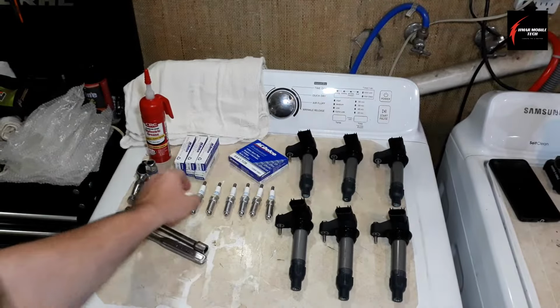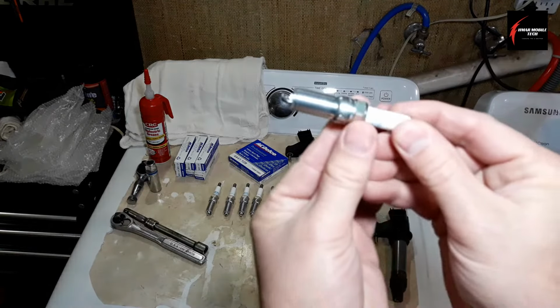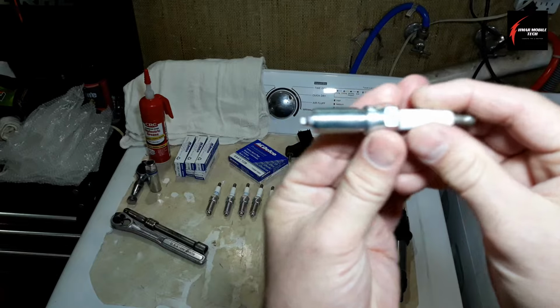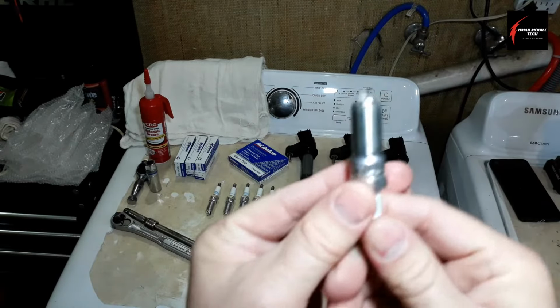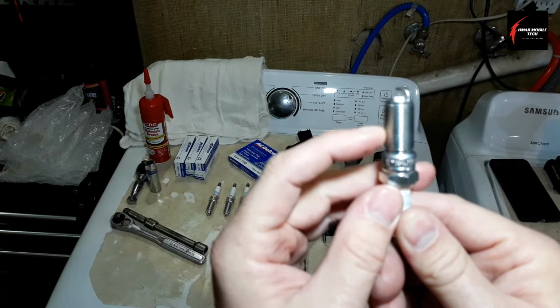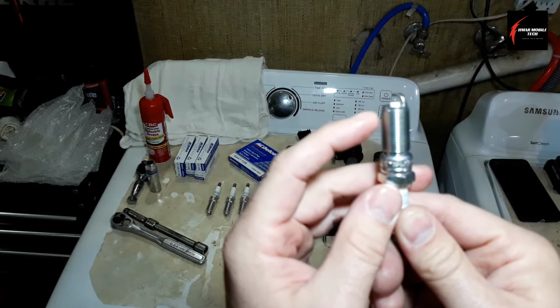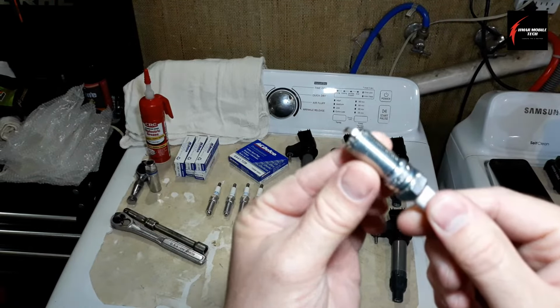Now, make sure that you do not use anti-seize. A lot of people are confused about this. Don't be confused anymore. If it has a shiny complexion on it, there's a one-time use only coating built into the threads, on top of the threads, with anti-seize.